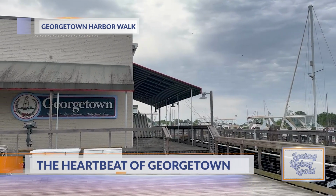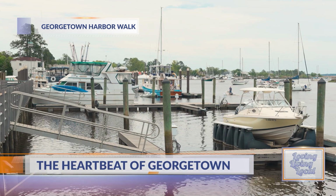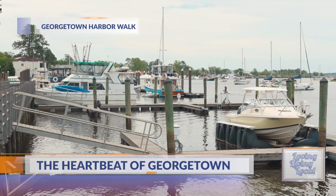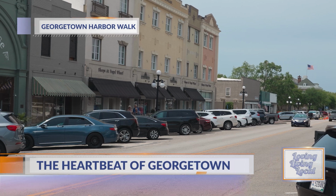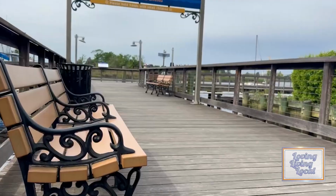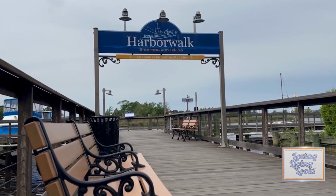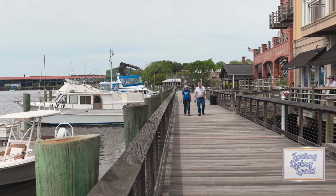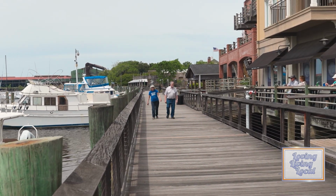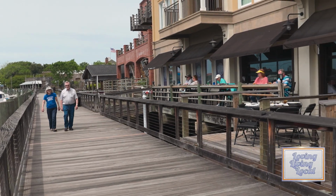If we look at tourism in the city of Georgetown, history is number one driver and water is number two. This quaint low-country city has so much to offer visitors, whether it be local arts, history, or businesses. And perhaps the most unique way to experience all three is along the waterway that built Georgetown. Harborwalk was built and completed in the early 80s, and has been there ever since. It's a driving factor for tourism.